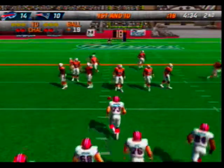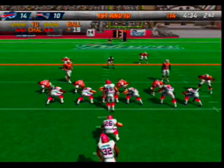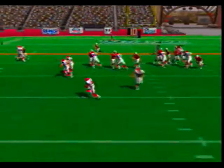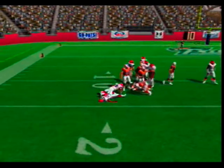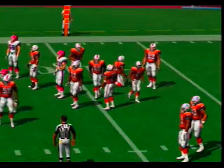First and 10. Ball on the 19-yard line. Their last red zone trip resulted in a touchdown. Tosses it out to the left. Meyer is there on the stop at the 13. Number 32 had some room to work with on the outside. Gains 6 yards.